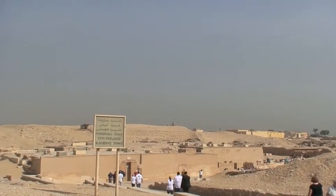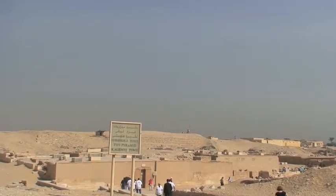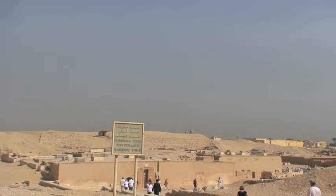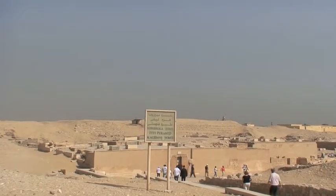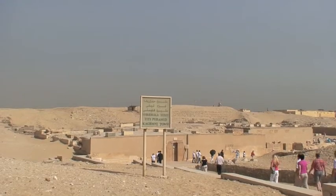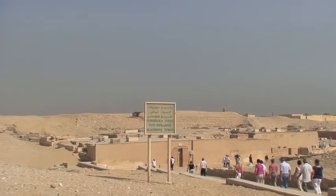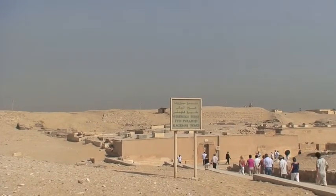We are at the edge of the Sahara Desert, just a little bit away from the Nile Valley, and we're touring various pyramids from, I believe, the ancient city of Memphis, which was totally destroyed, and I'm not sure what other town or city was here.